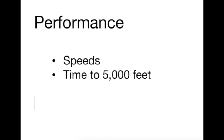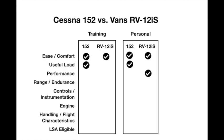So when assigning a rating in this category, I omitted the training role for both airplanes. I think primary training should be done low and slow. Who's going to do ground reference maneuvers from 8,000 feet? For personal use aircraft, the RV beats out the Cessna in both speed and climbing ability.